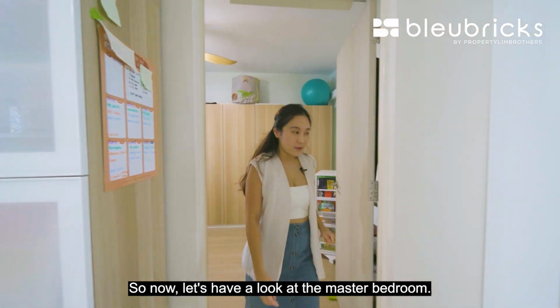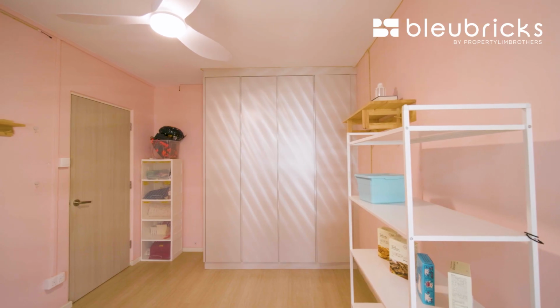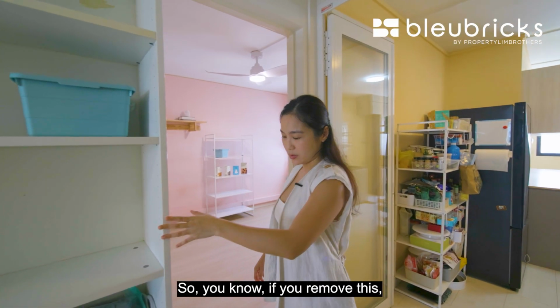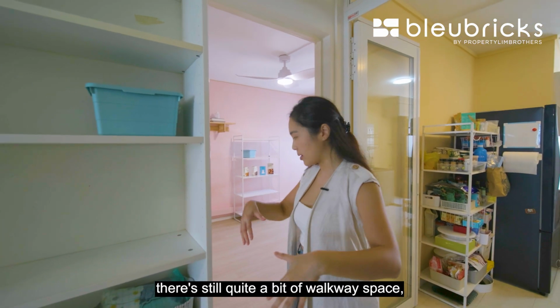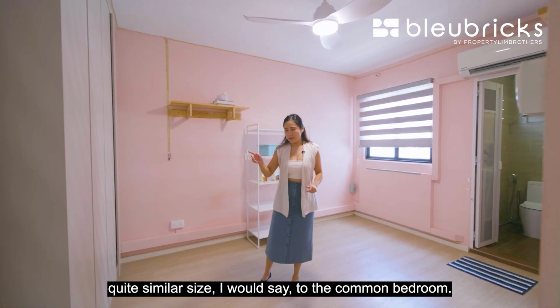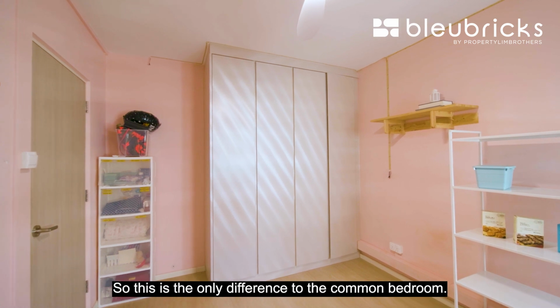Let's now have a look at the master bedroom. Actually also not built in, so if you remove this, it's still quite a bit of walkway space. And if you go into the master bedroom, quite similar size, I would say, to the common bedroom. So cabinets here, wardrobe, all been built in, so this is the only difference to the common bedroom.